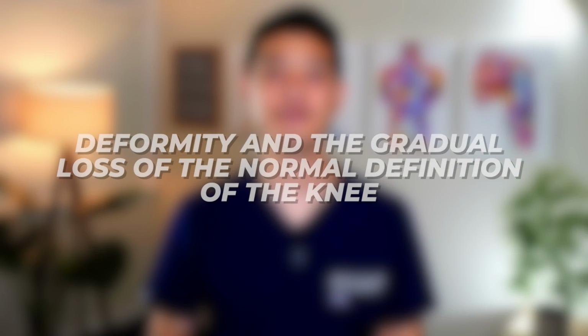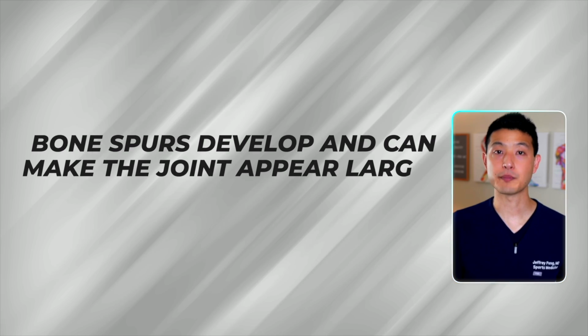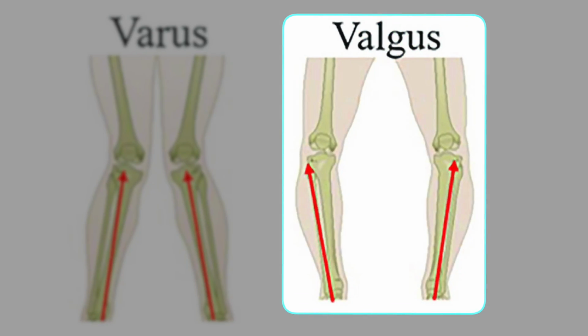The last sign and symptom of knee arthritis is deformity and the gradual loss of the normal definition of the knee. The degenerative process leads to structural changes that distort the normal contours of the knee. Bone spurs develop and can make the joint appear larger or misshapen. Two of the most common deformities associated with knee arthritis are the bow-legged varus deformity or the knock-kneed valgus appearance.